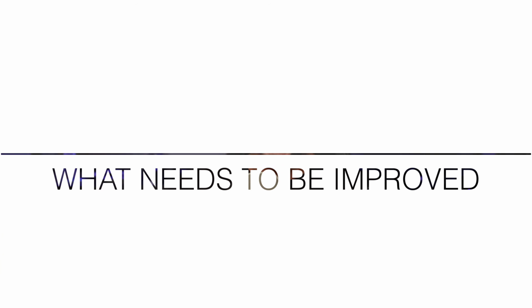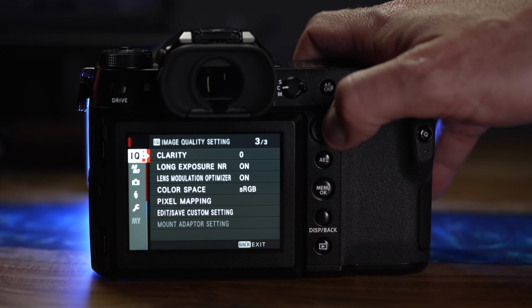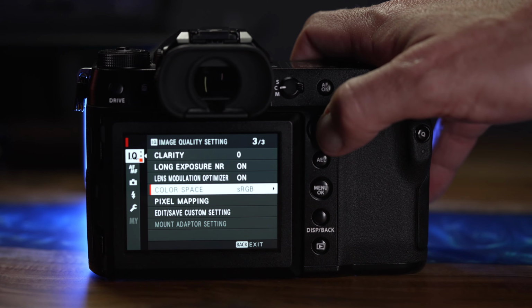Okay, I've said all that. What are some of the things I wish were improved on this camera system? My biggest gripe, okay, is the menu. To me, this menu is convoluted. It's very hard to navigate. It is not really user-friendly.